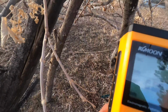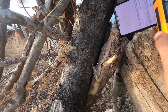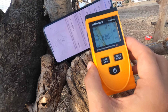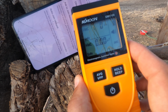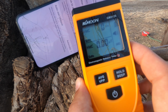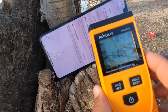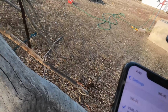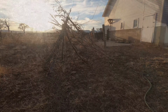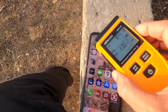So I'm gonna put the EMF meter on the cell phone and let's see if it picks up anything. It seems like the teepee is absorbing the harmful frequencies from the cell phone, because look, watch this. I'm gonna take the cell phone out of there. Gonna do a quick test here with the phone. I am going to check the harmful frequencies.